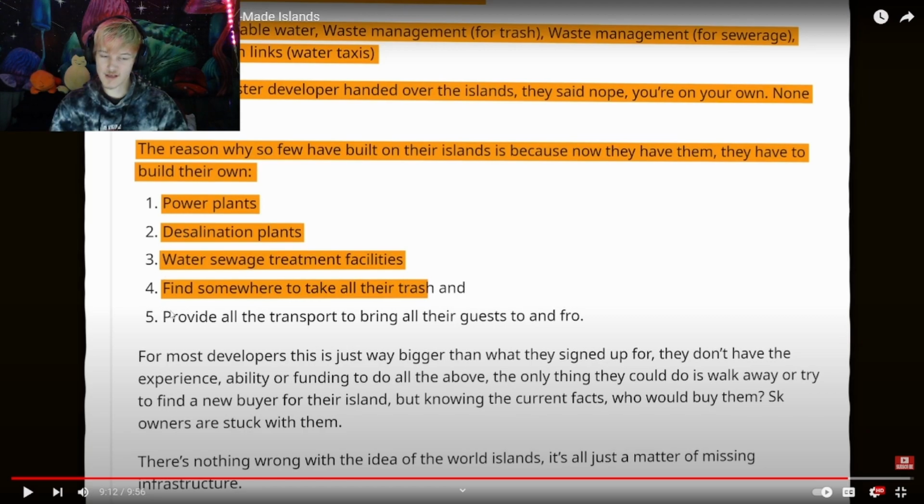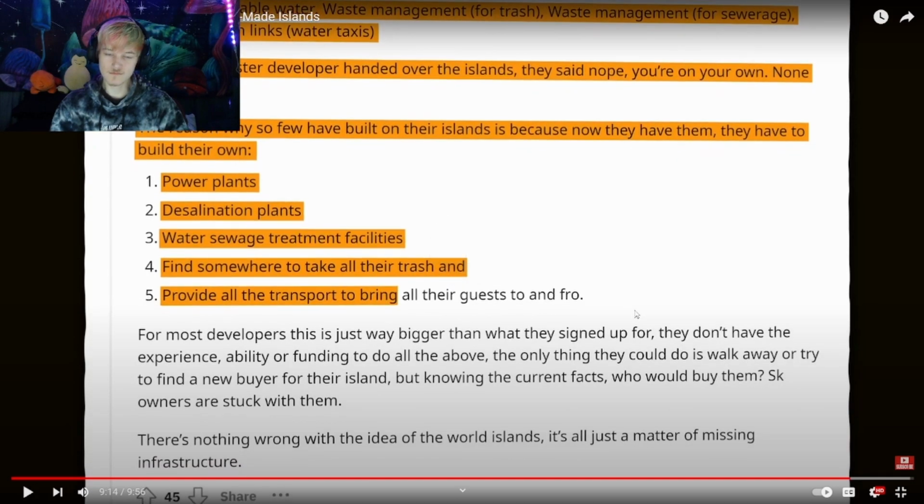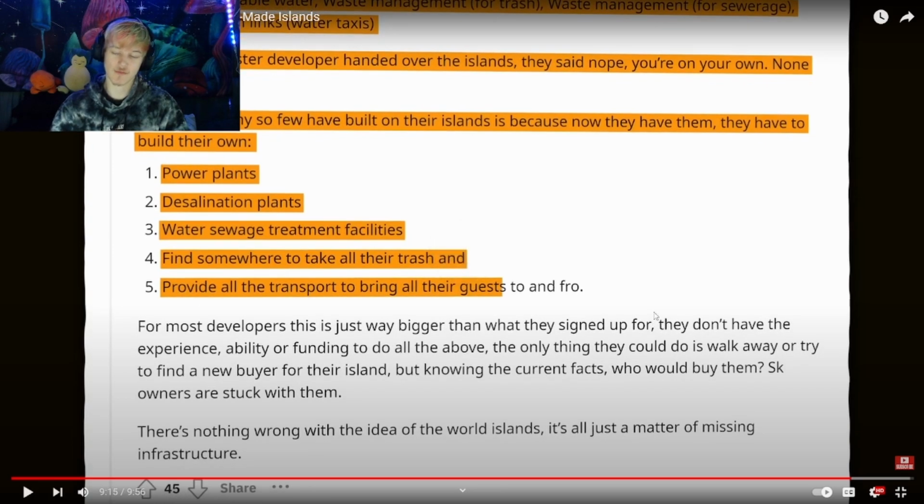Wow. Okay, that makes a lot of sense. And provide all the transport. That would make a lot of sense as to why nobody has bought there. To be fair though, this is just adding on top of the fact that there's no houses around and no businesses around, and the only way to get to anything is to hop on a boat or plane and fly to the main islands. Or to the mainland, rather.